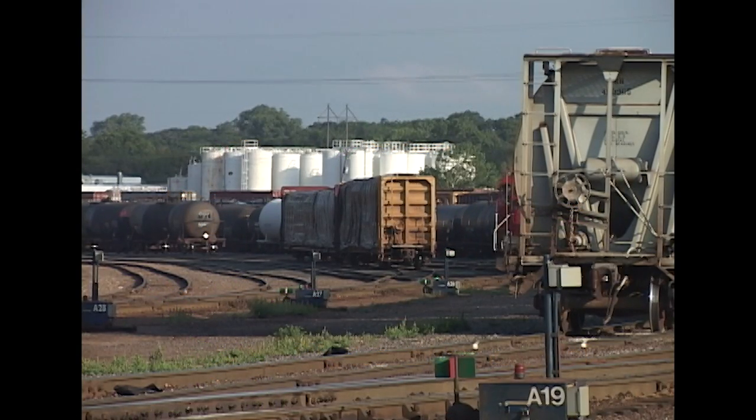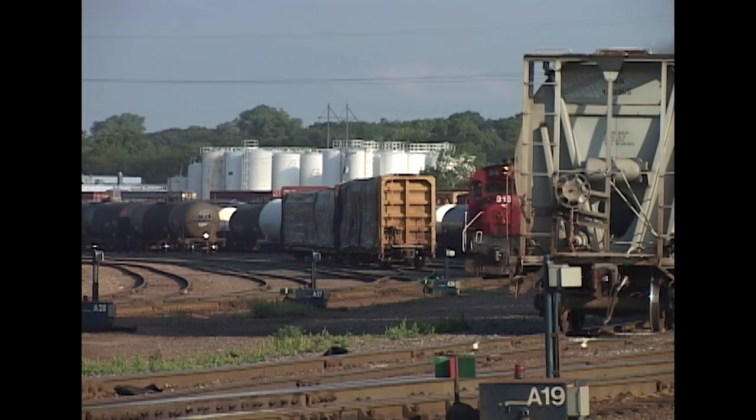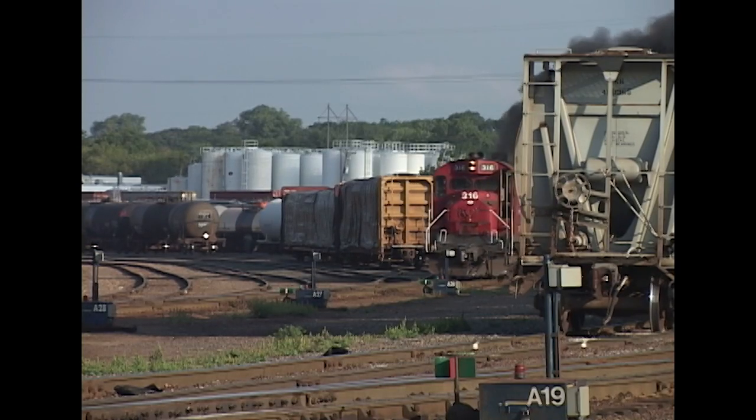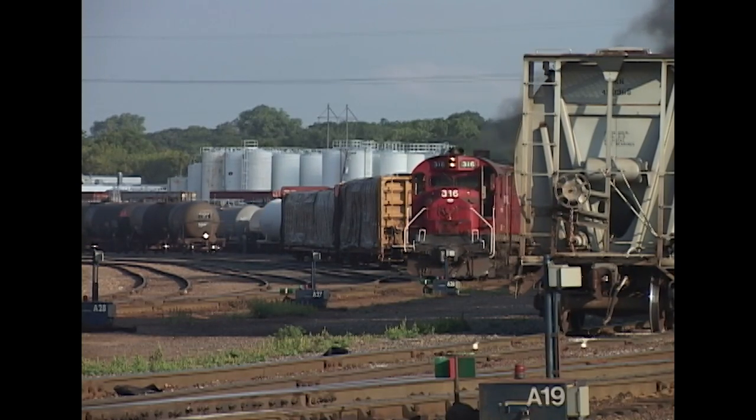We begin in the yard where we see number 316 making a few switch moves before heading on to the main line toward the Hennepin District. Let's watch and listen to this magnificent locomotive laboring in the yard.